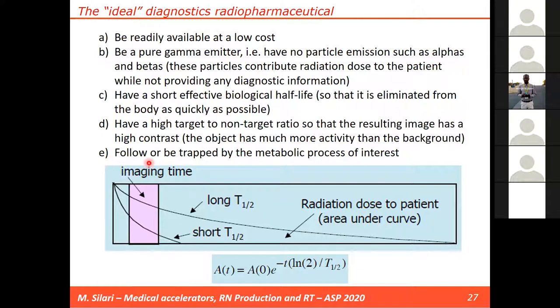And of course, it has to follow a metabolic process you want to image. For instance, you want to image the thyroid, the iodine is very well trapped by the thyroid, so you give iodine-123, that will go into the thyroid and follow the metabolic function of the thyroid.